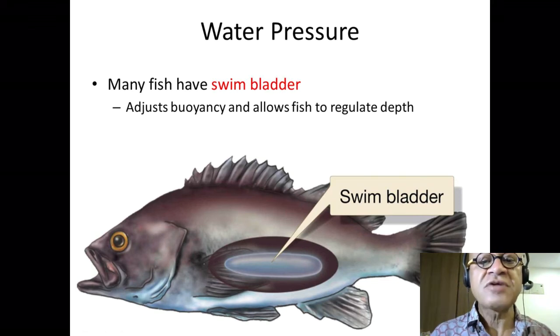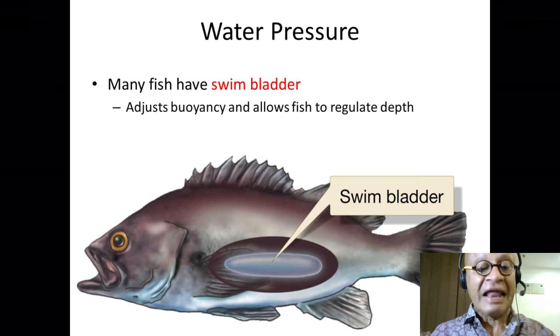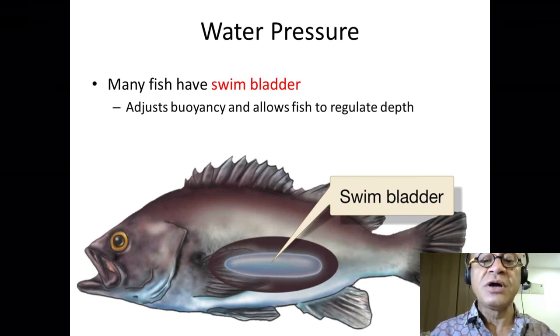Many fish also have swim bladders. You can see here an example. This adjusts buoyancy, so it can regulate its depth. Okay, just because it regulates its depth doesn't mean that's also allowing it to manage pressure differences. It has to have other evolutionary features that allow it to manage the pressure changes.